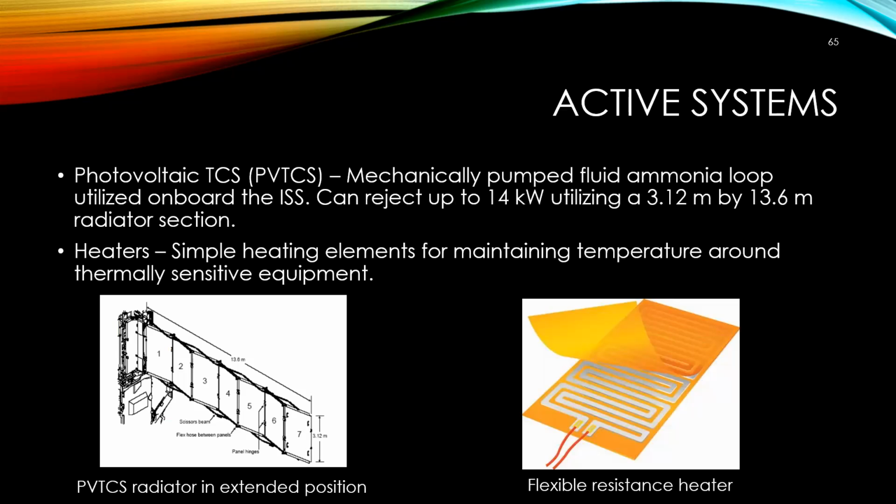Now moving on to the active systems, we have the photovoltaic TCS, which is a mechanically pumped fluid ammonia loop, which is currently utilized on board the ISS. It can reject up to 14 kilowatts of heat utilizing a 3.12 meter by 13.6 meter radiator section. We'll be utilizing 2 of these to meet our required 24 kilowatts of heat rejection.